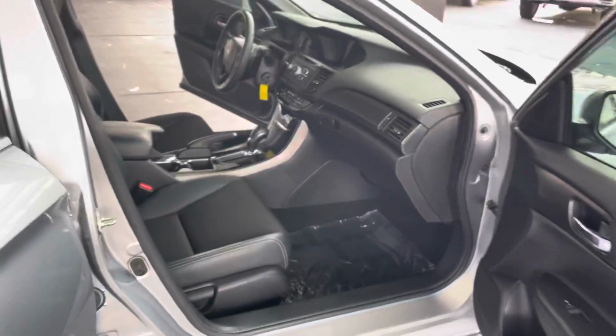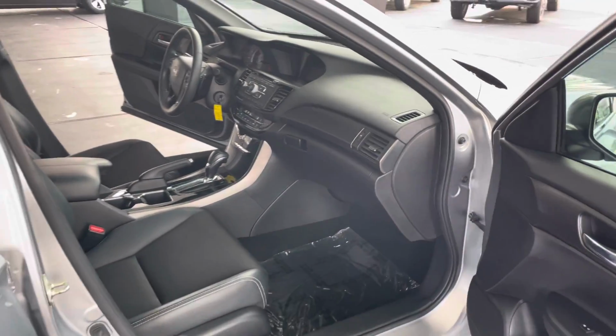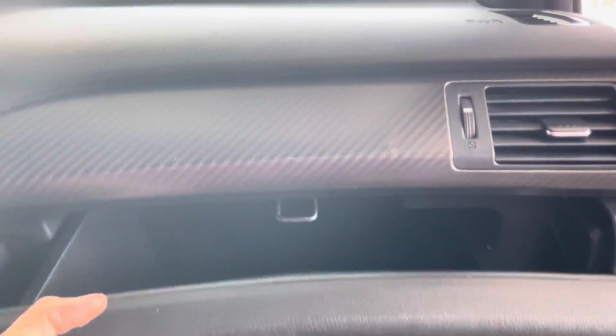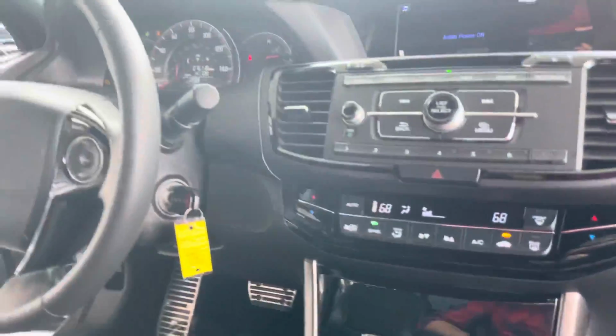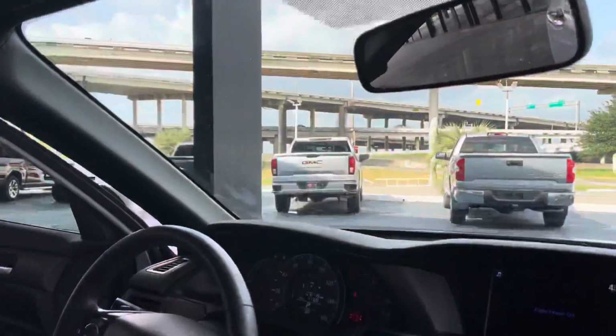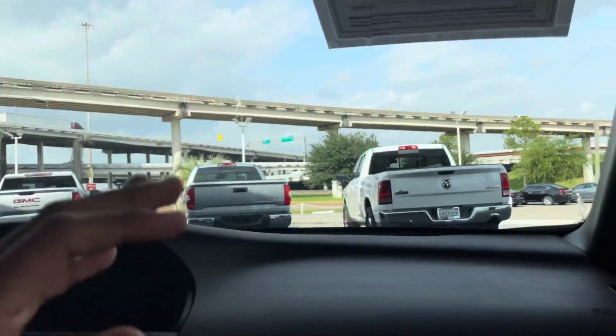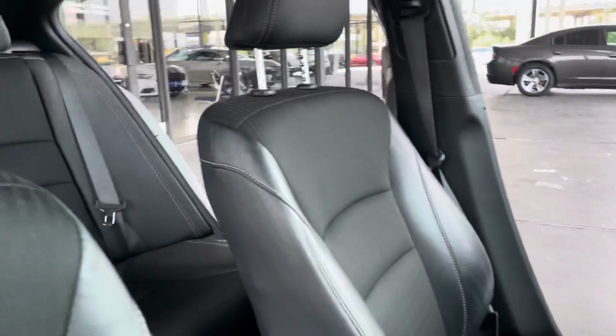Here's a look at the passenger seat. It's got this fake carbon fiber trim, which gives it a very sportier impression. There's a deep dash. Let's have another look. We have vanity mirrors up top with some lighting. Let's pop up the hood and also the trunk to have a look.